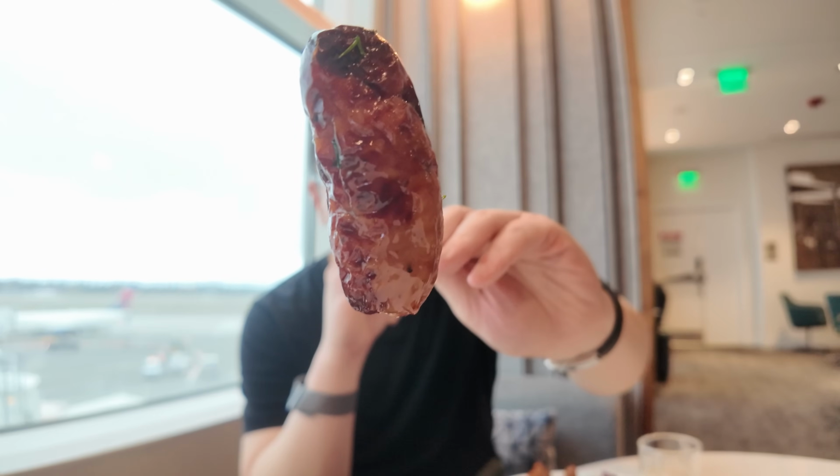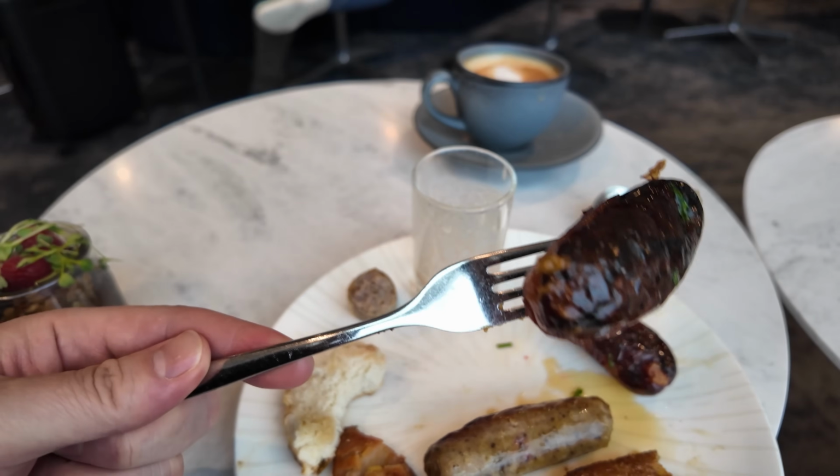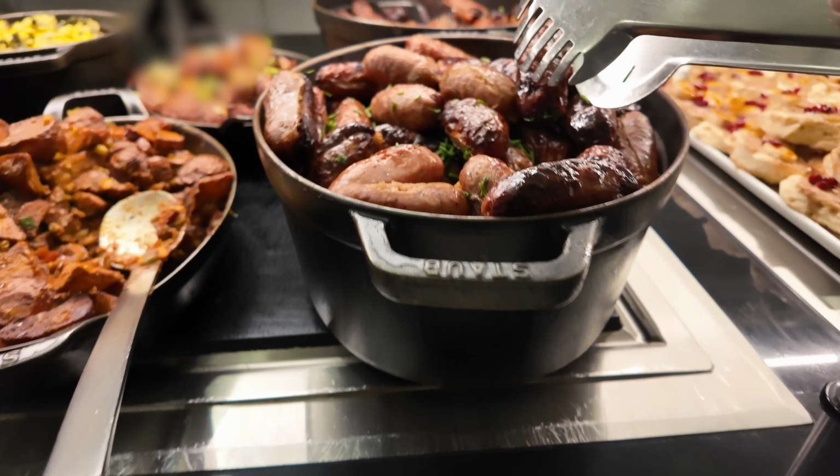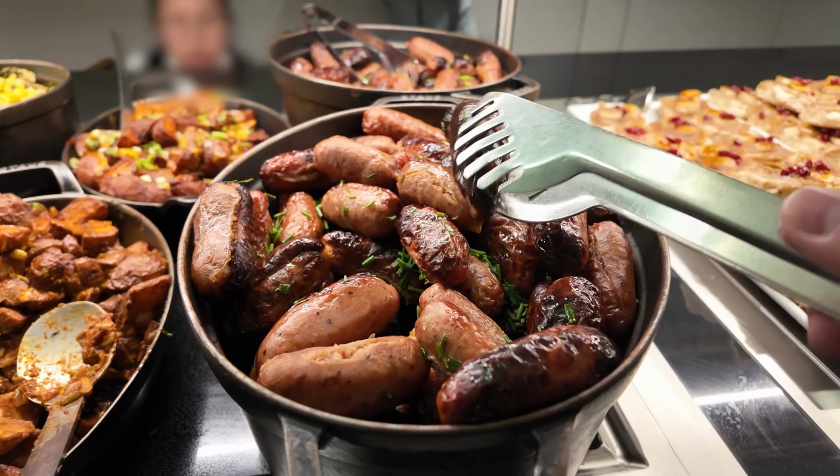Pretty tasty. Chicken sausage. Maybe a little overcooked, but pretty tasty. Kind of has a honey appleness to it. I actually really like it. I think Mandy's on the fence with it. That's fine. Potatoes. It's okay. A little mushy.